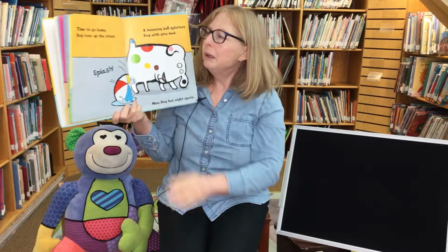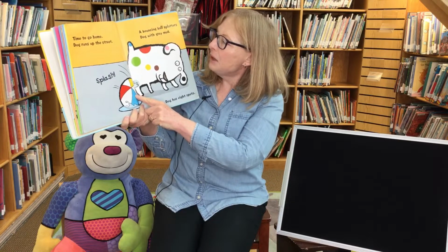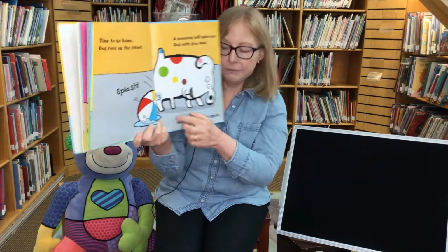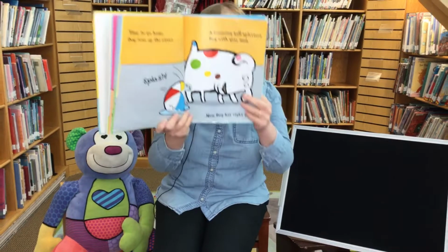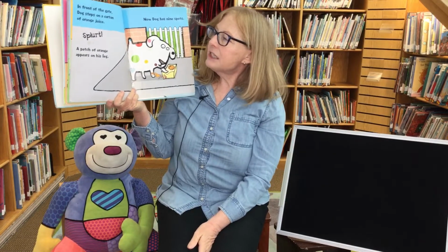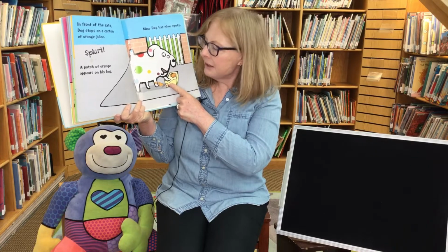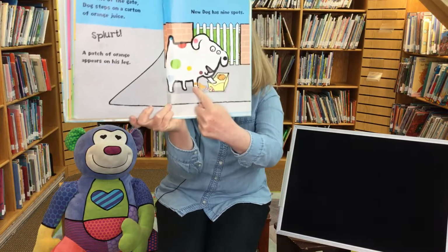Time to go home. Dog runs up the street. Splash! A bouncing ball splatters Dog with gray mud. Now Dog has 8 spots. In front of the gate, Dog steps on a carton of orange juice and splurt! A patch of orange appears on his left leg.